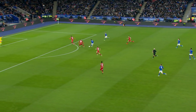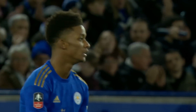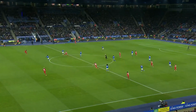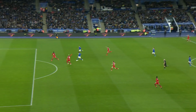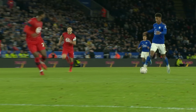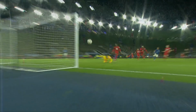Damari Gray. Albrighton to one side, you know what he's going to do. David Marshall made sure it didn't end up in the back of the net. Not much he could do about either Leicester goal, but he's had a good game on his return to the side after a neck injury, and a good strong hand to take that one away and deny Damari Gray the goal that he has been searching for all game.